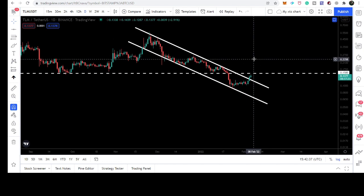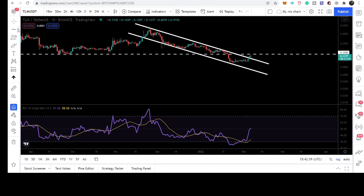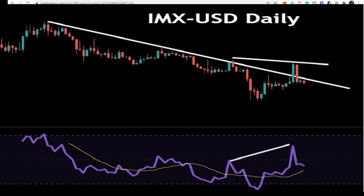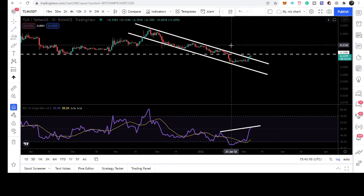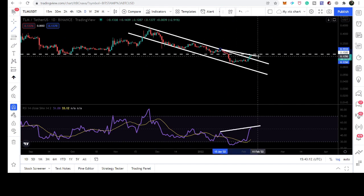Now, if we take a look at the oscillator, like the RSI, we still have a problem here. When we were looking at the chart of Immutable X, I was telling you that Immutable X is also breaking out with the hidden bearish divergence, because the price line was not able to form another higher than previous high, while the oscillator was forming one on the Immutable X chart. And here we are also having the same situation, that the oscillator was forming higher than previous high, but the price line is not able to form another higher than previous high so far.